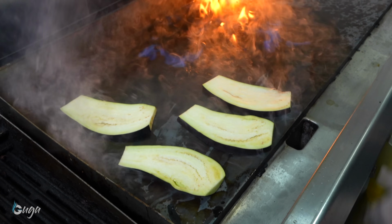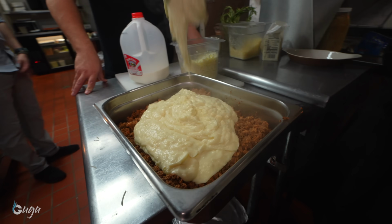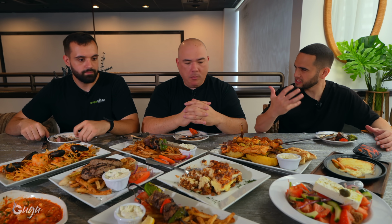Yo, the vegetable is so flavorful. Wow, I like it. Was that mashed potato? What is that? It's so creamy that it seems like mashed potato. It's bechamel. It's very flavorful. Like it has a good little cheesy flavor almost.